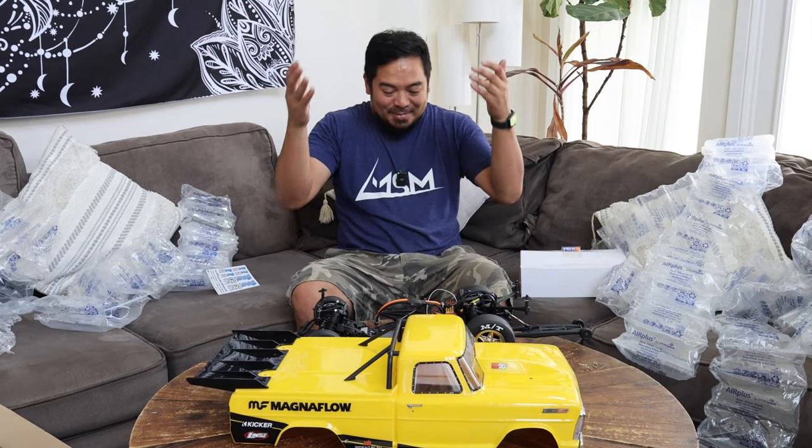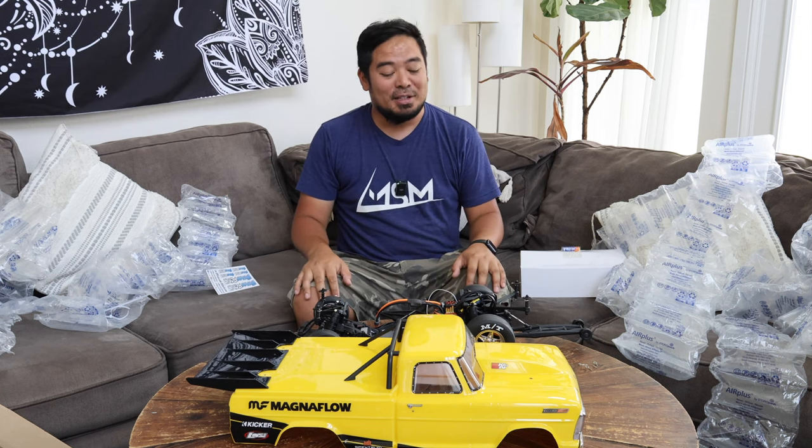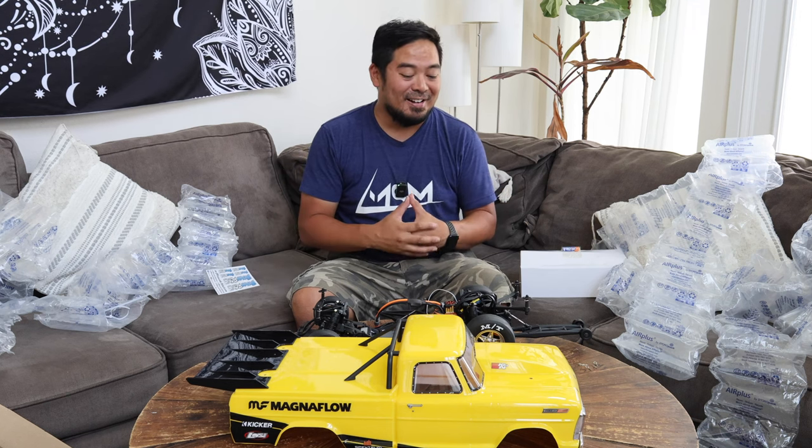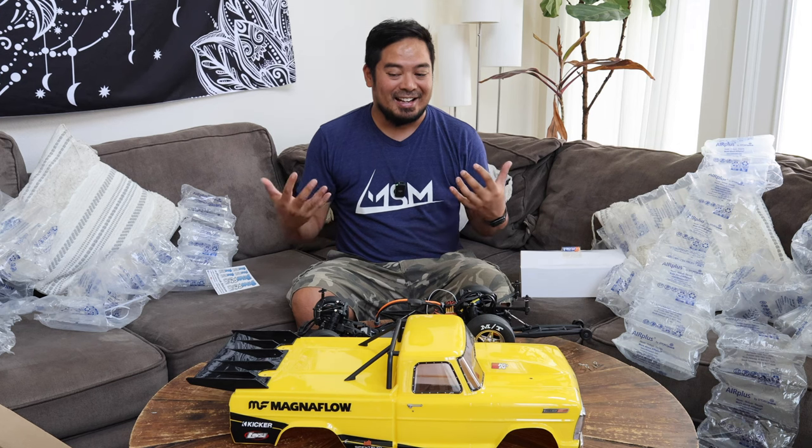But yes, guys, I am so excited about this truck. I know it's weird. It's just a simple discontinued RTR, but something about getting a really, really good deal on an RC car makes it even more intriguing and exciting for me.